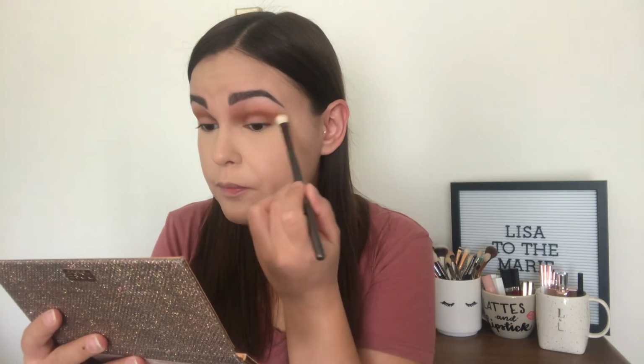Doing my makeup is so calming. So, as far as holiday kits, you're probably wondering, well, Lisa, did you get any? Which ones did you get? Which ones are worth it? I mean, I have my own opinions.